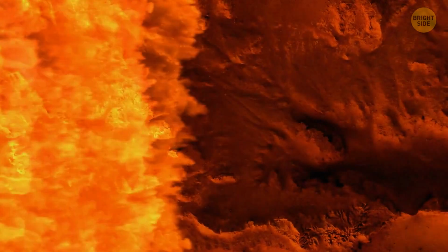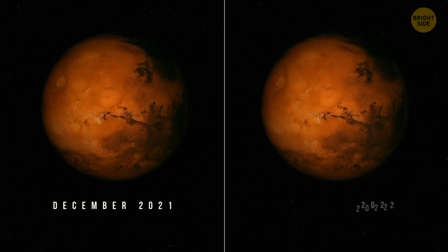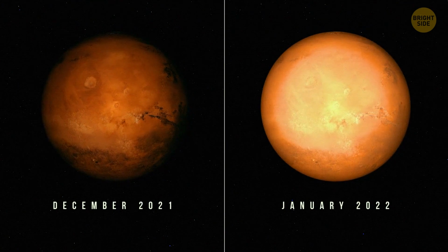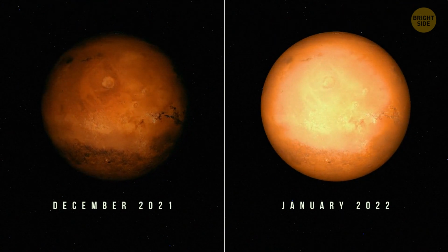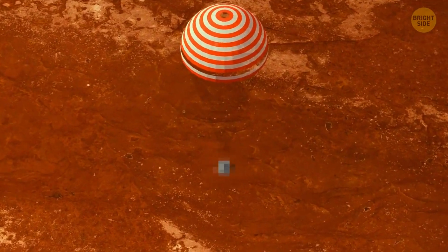Dust storms on Mars can really go crazy. They hurtle through the red planet's southern hemisphere, especially during the summer. These storms can grow and encompass large areas of the planet, as happened in January 2022. Then, a dust storm covered almost twice the area of the United States. Could it be something like this that caused one of the robots we sent to Mars to go missing?